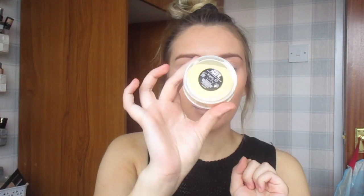I think we're alright. The next thing we're going to do is powder. I ordered a setting powder and I got the shade Banana because I have a translucent one and I've never used a banana one, so I thought, oh, I'll give it a go. Looks very yellow, but hopefully doesn't make me look yellow. Maybe it'll actually brighten up my face a wee bit because it does look quite dark.